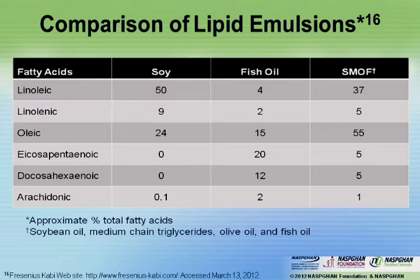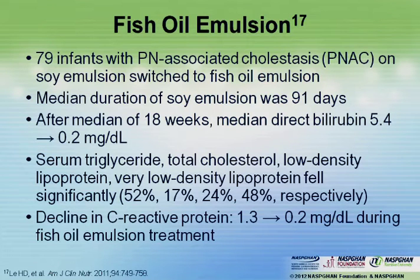There's not a lot of data on this in kids, but it does appear to be safe. There are some theoretical advantages in terms of it supplying an adequate amount of essential fatty acids with the soy, a rapid metabolism because of these medium-chain triglycerides, the fish oil for its anti-inflammatory effect, allegedly, and olive oil. We'll see if we ever see those in our lifetime.